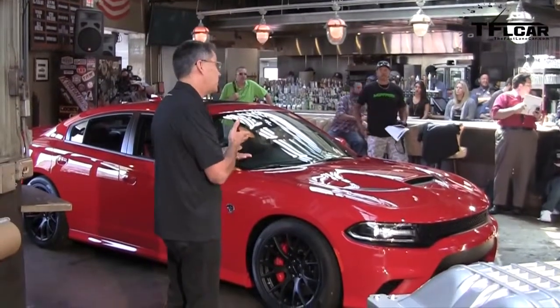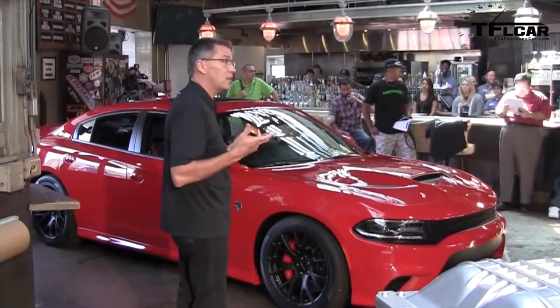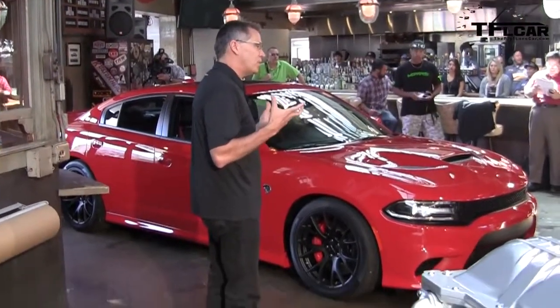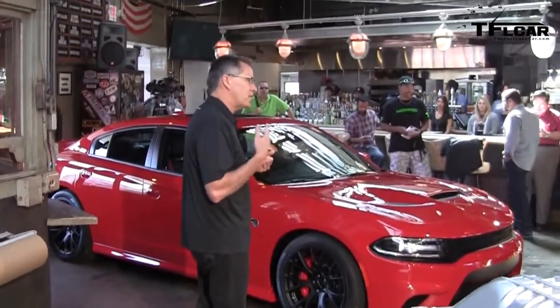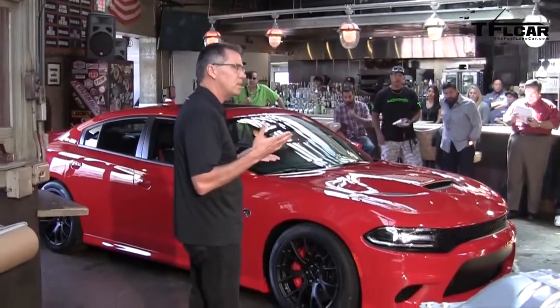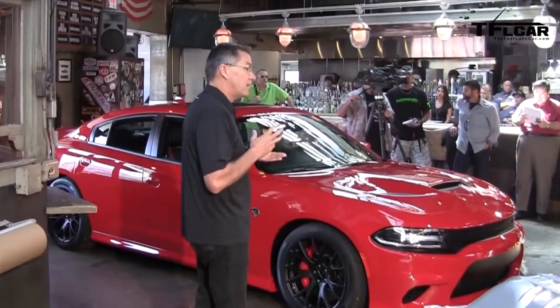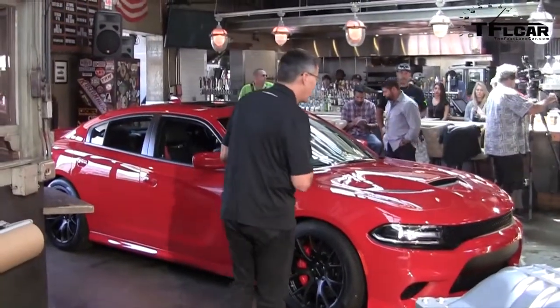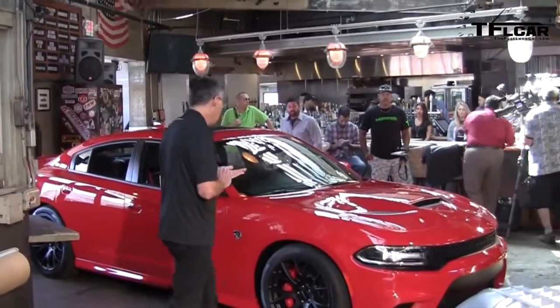A lot of our SRT customers take their cars to track days. And so one of our design briefs was that the car had to run a 20-minute track cycle at 100 degrees Fahrenheit and not derate. And I'm proud to say that the car passes that with flying colors.